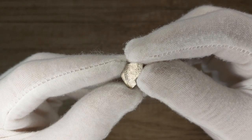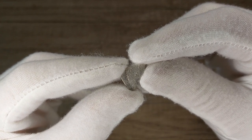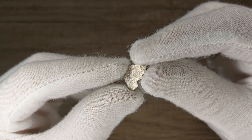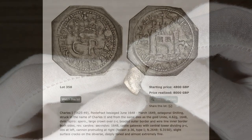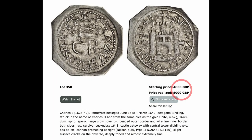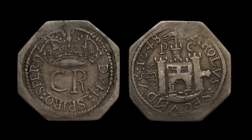This is only a fragment of the original coin, and it was found metal detecting less than 13 miles away from Pontefract Castle. So why couldn't I have just bought the actual full coin? Well, to put it simply, they're worth £10,000. Now, let me explain why these coins were even made and why they are so valuable.